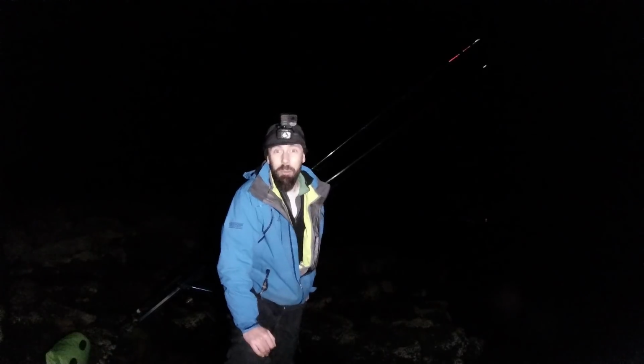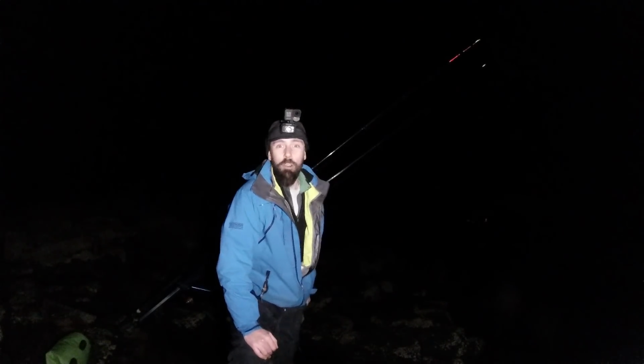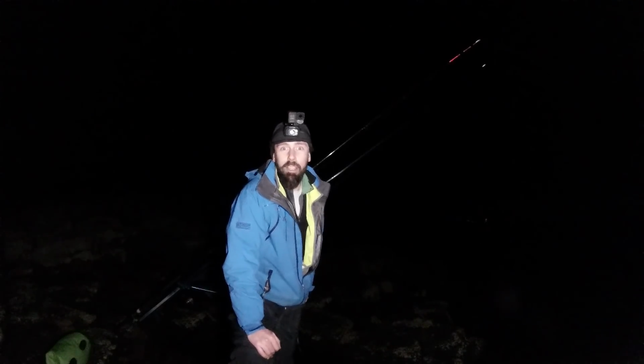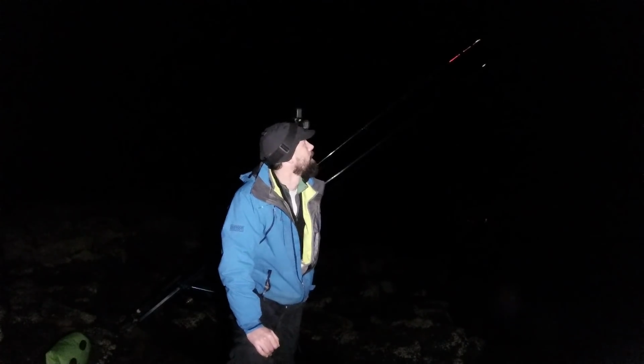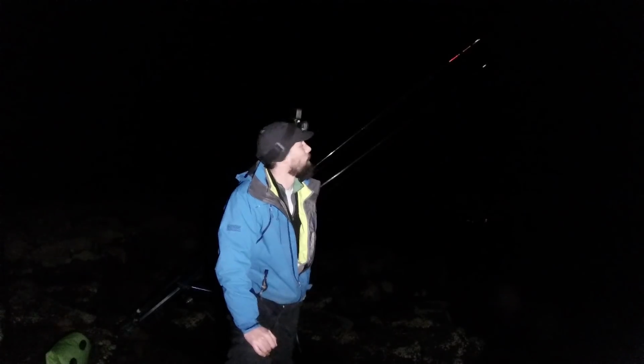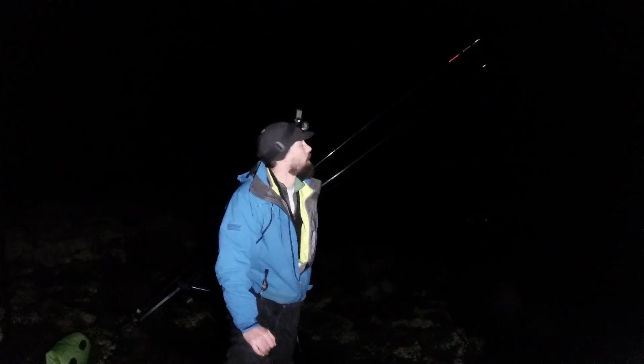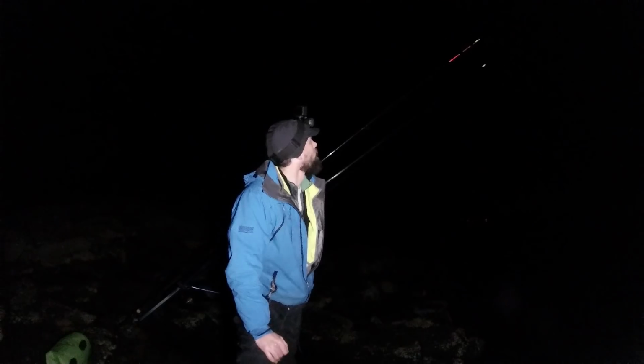I actually really want it to be on the Gray's rod, because it's such a bendy rod at the tip, and you just feel like you're fighting a monster even though it's a flatty, or a tiddler size. Anyway, I'm going to stop talking to the camera and watch these rod tips.